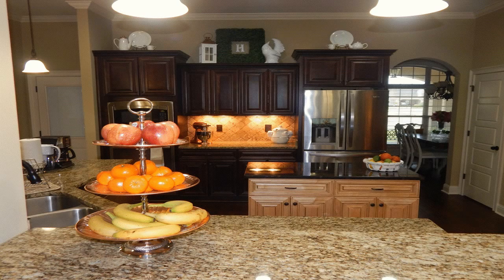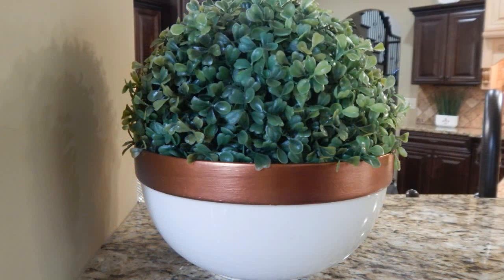Now on the opposite side of that column is a faux plant in a bowl. It's a little off-white bowl with a little extra paint added to it to give it that little copper bling.